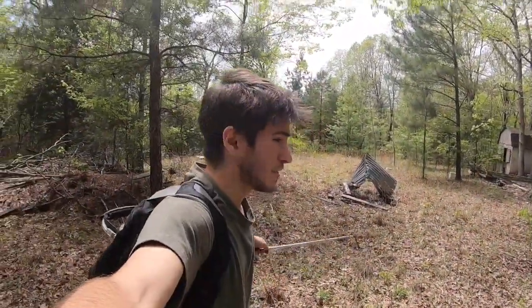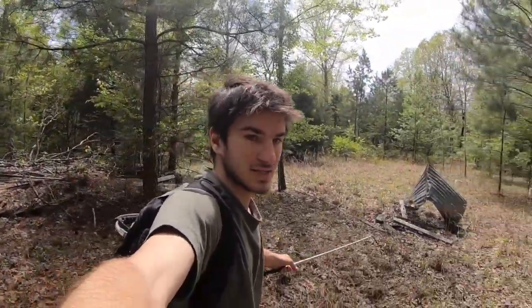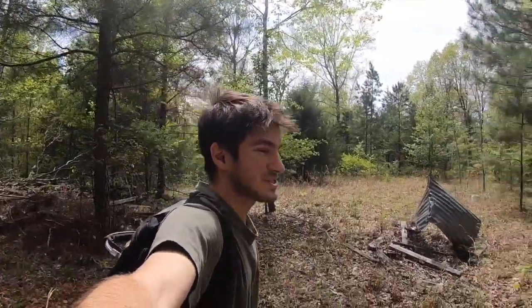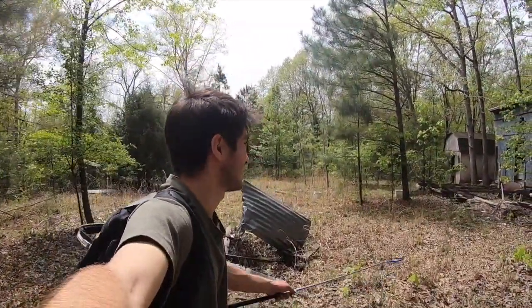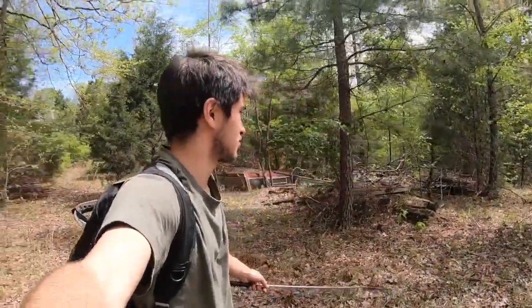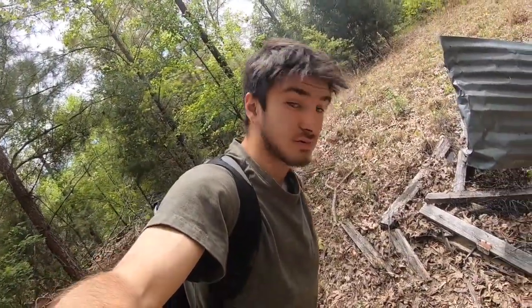Alright, well, I've made it to the main flip site. This is the one I was talking about. This is where I did flip a crowned snake once. This is the North Mississippi crowned snake spot. And if I flip enough stuff around here, I think there's a decent chance I may turn one up or something else up. So I guess let's just get right to it.